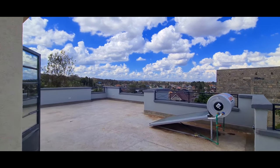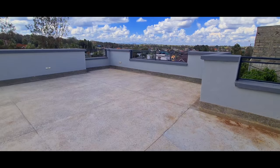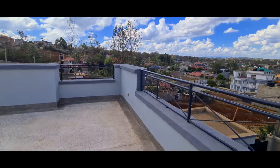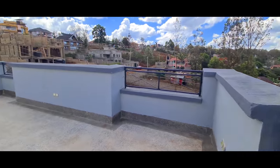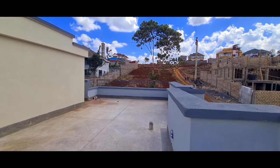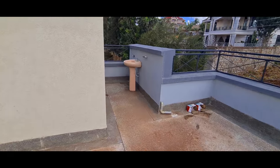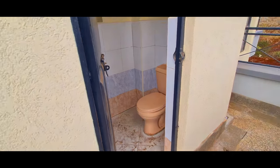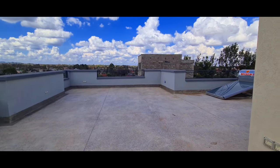Put an event here. You can see the area. It's a lot of gated community. Love the view from up here. The final one is this, the toilet. So this is for anyone who's using it.